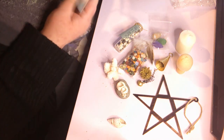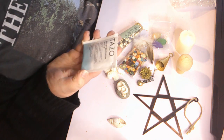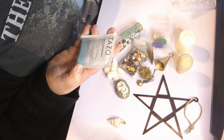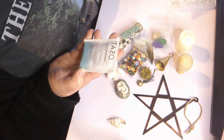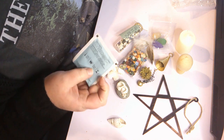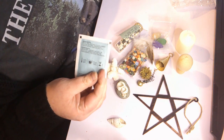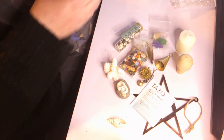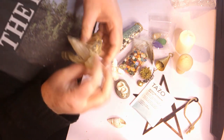Alright, and then we have a bag of tea, which is berry blossom white. It says stay bright with this white tea blend with notes of huckleberry and white cranberry. And then it's got all of the ingredients on the back, which is awesome because I can make sure I'm not allergic to it, and it does not look like I am. So there is that.